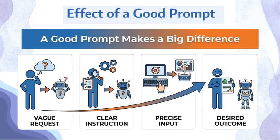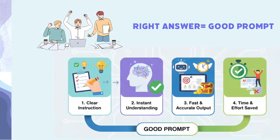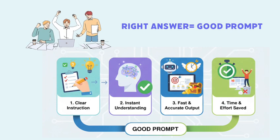Because of this, the output becomes useful and accurate. If you get the right answer on the first try without confusion or extra effort, it is because of a good prompt. A good prompt saves your time. You don't need to rewrite again and again.